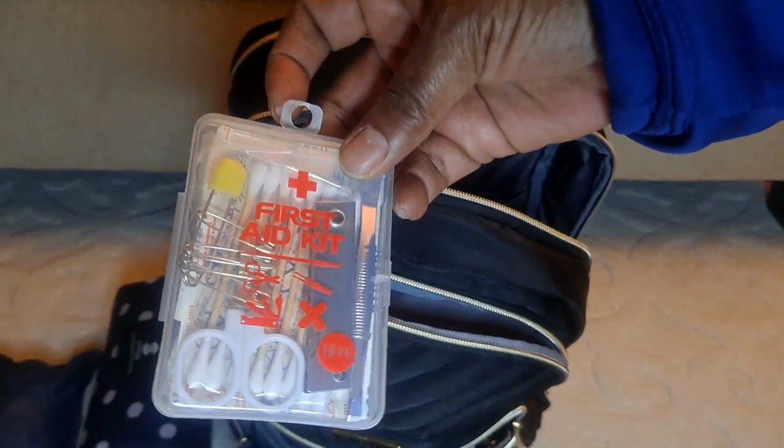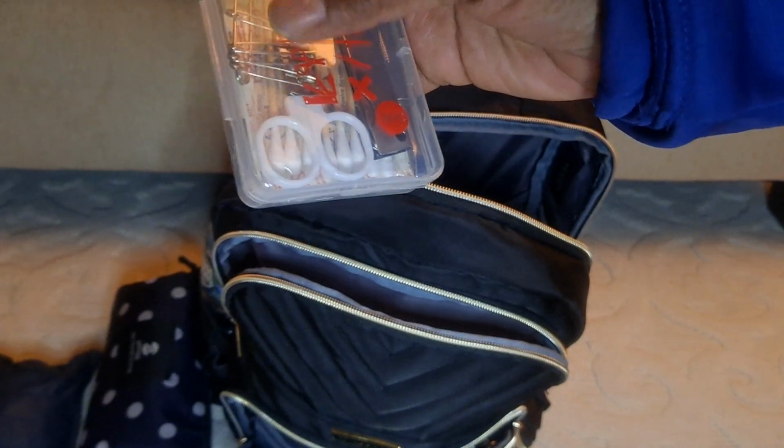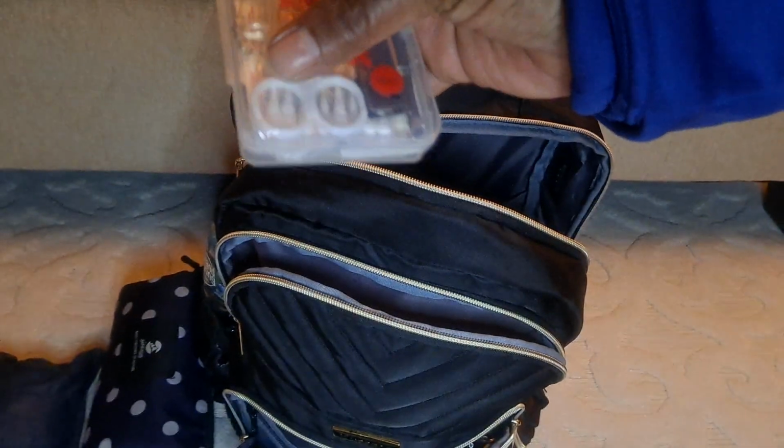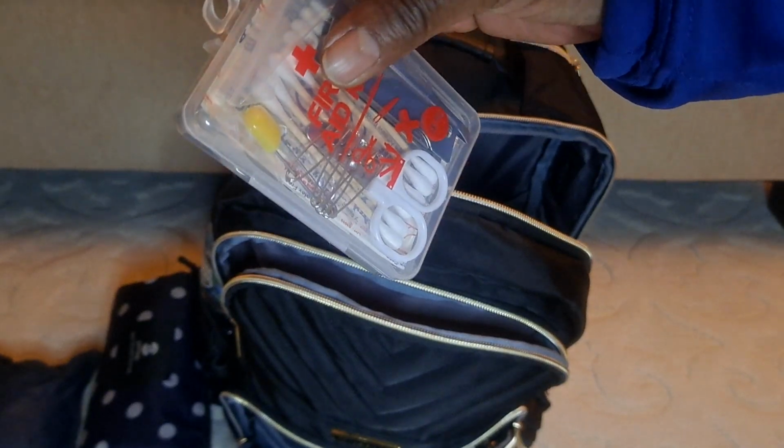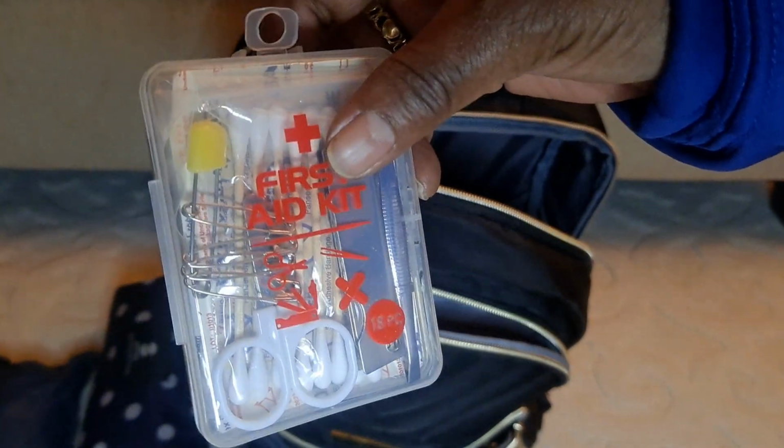I have a first aid kit. It has a knife, some tweezers, scissors, some Q-tips, some safety pins. In the back it has some Band-Aids, and it has some A and D ointment and some Benadryl in it. I would like to get them.